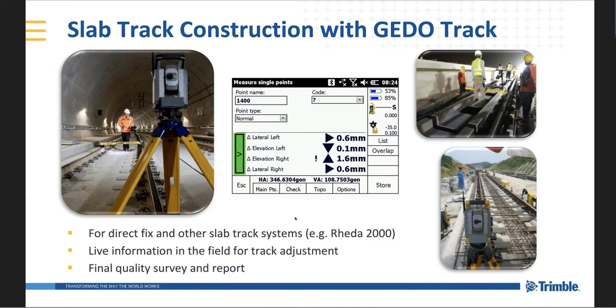And finally, we can also generate a quality survey report. We have the ability within the Office software to generate user-defined reports, or actually slab track specific reports as well. Okay, thanks, Steph.